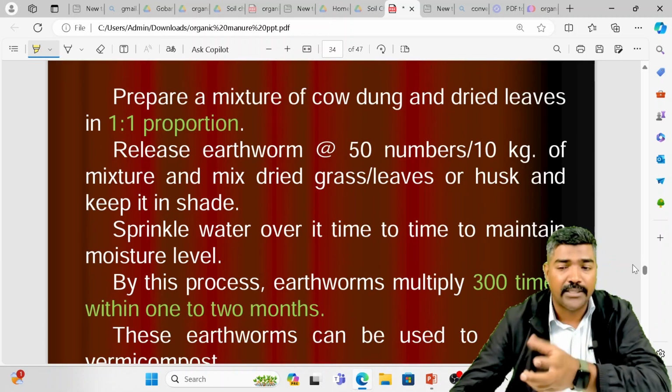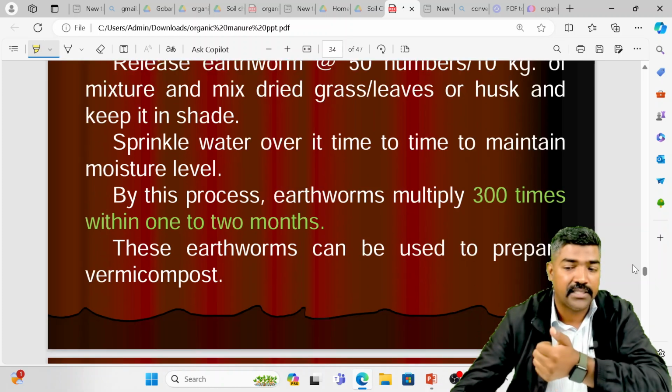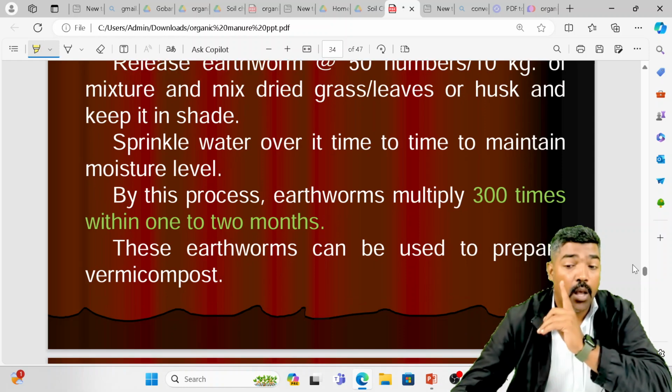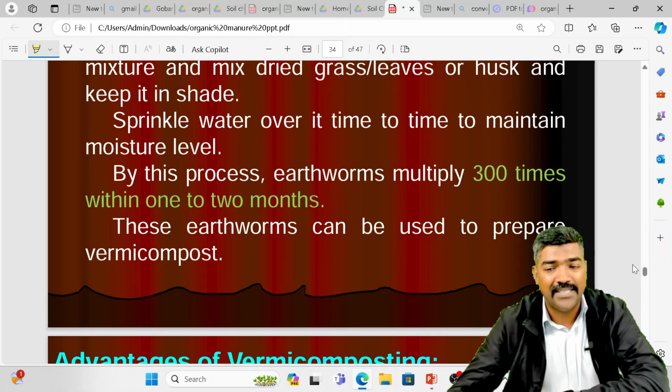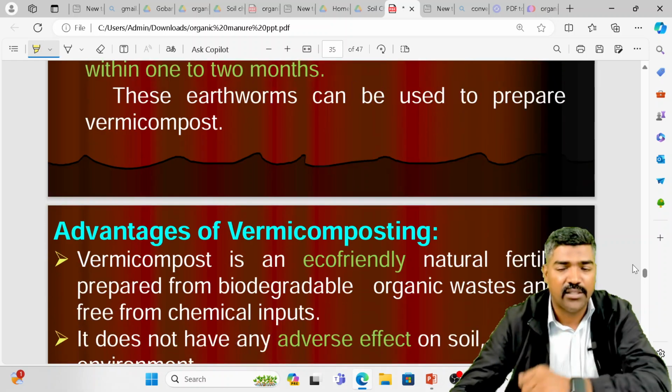Sprinkle water over time to maintain the moisture level. Earthworms multiply 300 times within 1 or 2 months. These earthworms can be used to prepare the vermicompost. These are some advantages of vermicomposting.